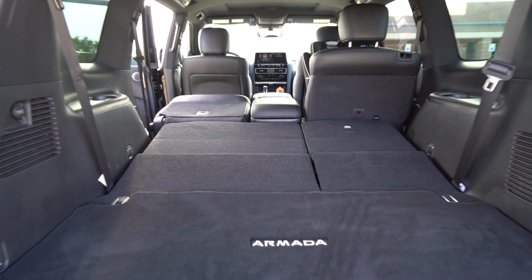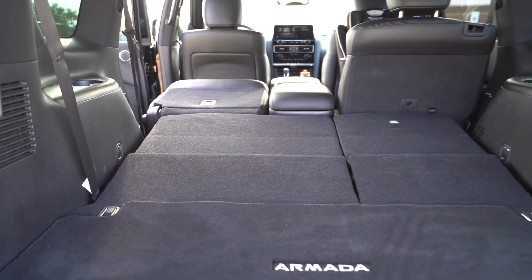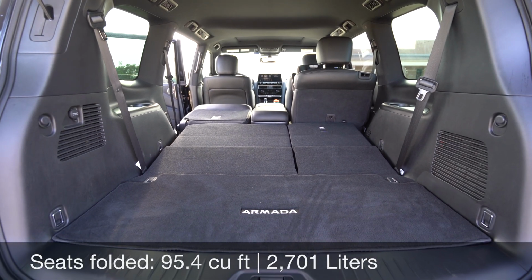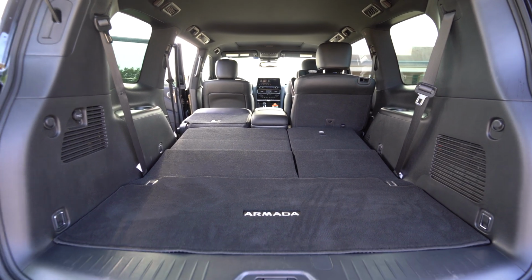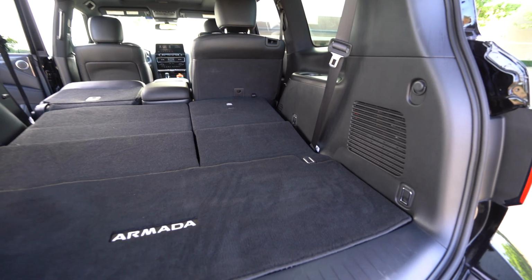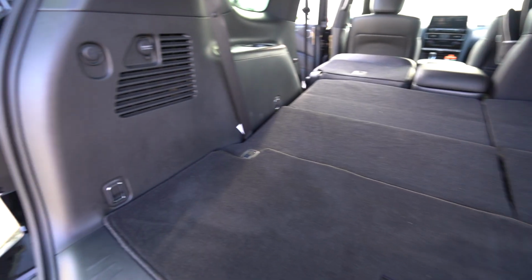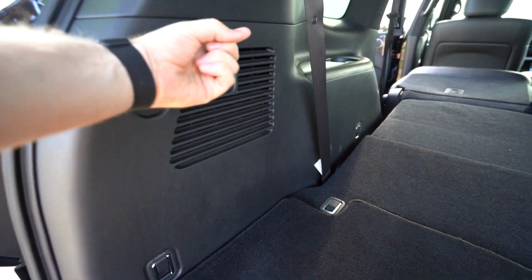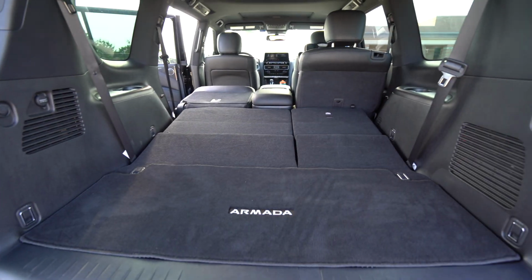Or if you just have it folded, you've got a nice lineup of flat storage area right there. The center armrest does kind of protrude a little bit. Then you'll get well over 90 cubic feet with everything folded down. The one thing I would like to see, going back to family practicality, is some grocery bag hooks, some little integrated hooks where you can hook a bag up or sling some stuff, but they don't have that, surprisingly.